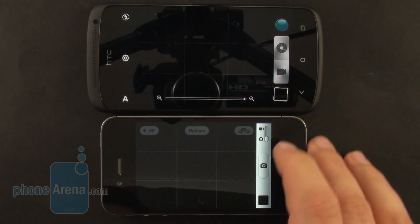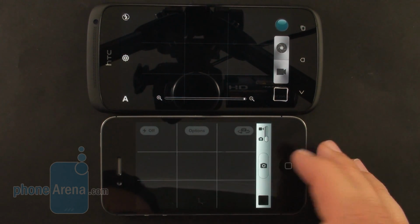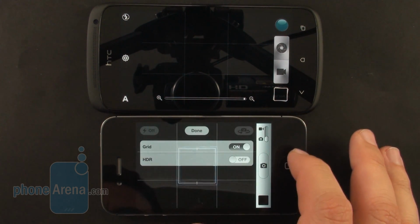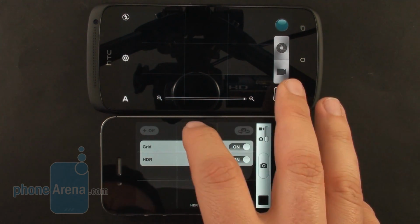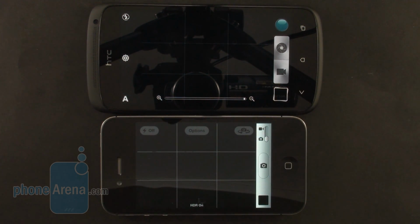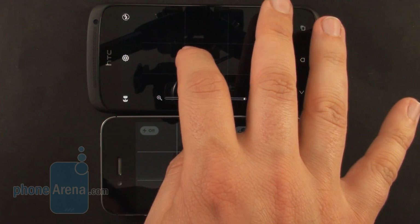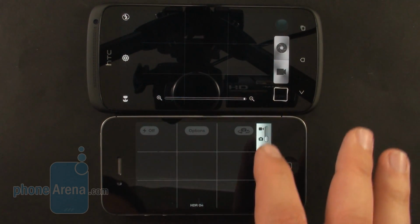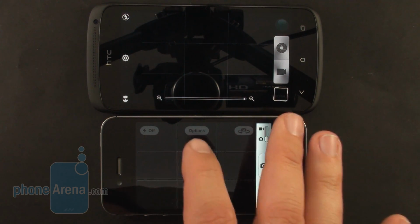The iPhone 4S, well, you just aim and shoot, and the results are pretty great, especially with the HDR mode turned on, which is about the only thing you can manually adjust here in the interface. Despite the numerous modes and settings on the One S, in close-up mode it often struggled to focus immediately. You had to tap 5 or 6 times on the nearby object in frustration until it focuses. Whereas on the iPhone, it focuses immediately and blurred the background.